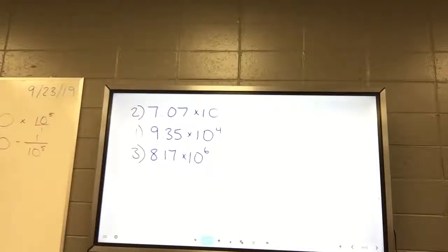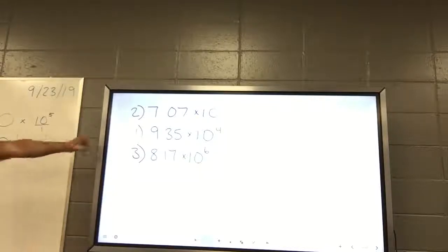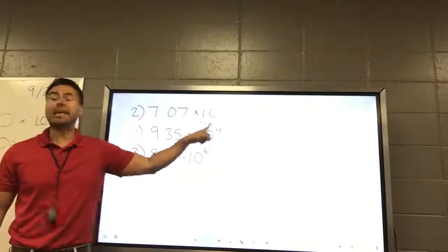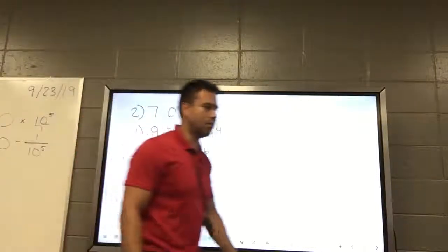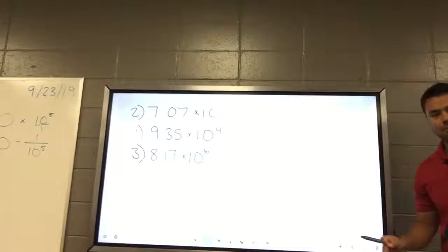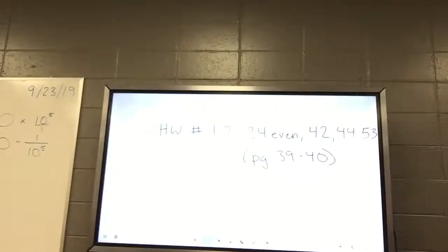First, look at the exponents. Then you see which is smallest. Then if they're the same, look at the decimals. So that's your order of figuring it out. Okay, you may begin.